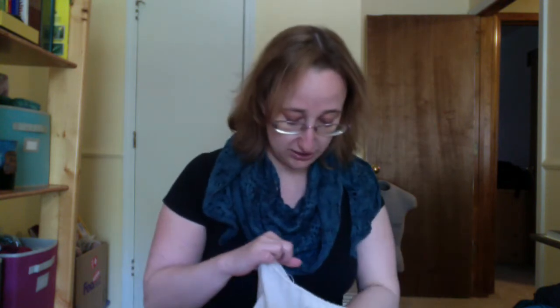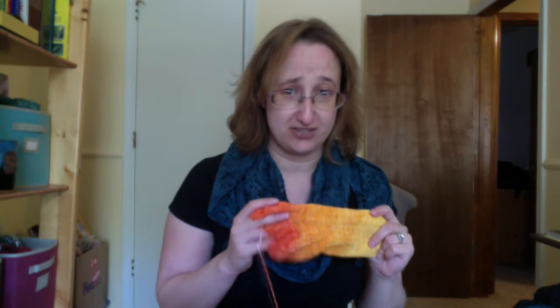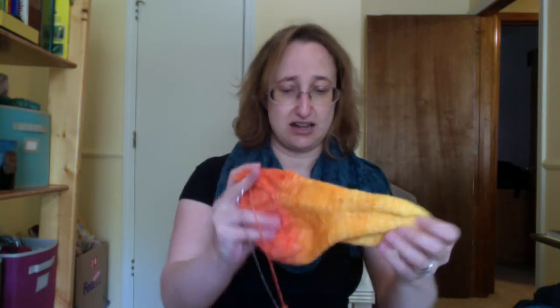My second disappointment this week was I showed you that beautiful sock blank, and when I last talked to you, I had just the little toes done, and I got very far on it. I worked on it a lot on the train, and I worked on it in Chicago, and then I came home and I turned the heel, and after I turned the heel, I kind of got this sinking feeling, and I have really small feet. They're 6.5.